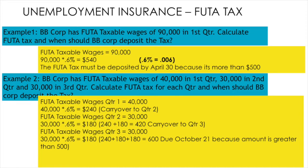Now, in the second quarter again, the taxable wages are $30,000 and we multiply it by 0.6%, we get $180. We add $180 to the first quarter liability of $240 and we get $420. It is still less than $500, so the whole amount is carried over to the third quarter. Now let's calculate the third quarter. Third quarter again, the FUTA taxable wages are $30,000 times 0.6% gives us $180. So 240 plus 180 plus 180 is $600, and now the amount is due by October 31 because the amount is greater than $500.